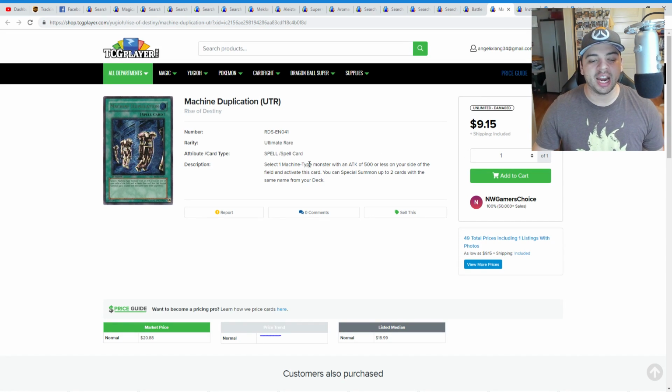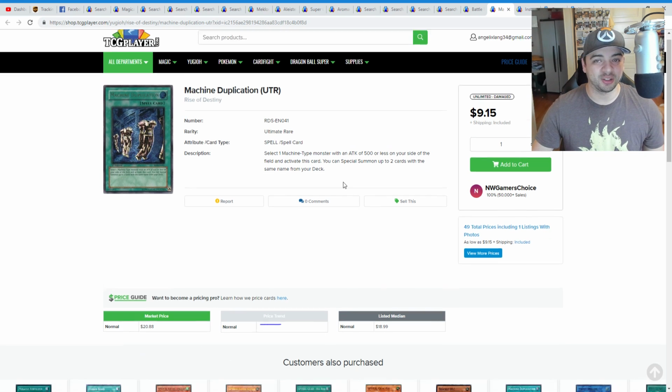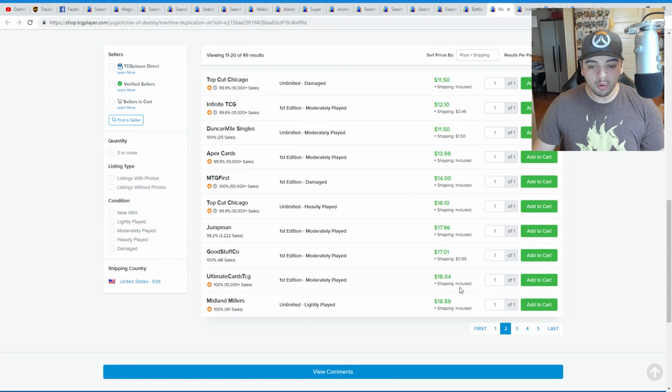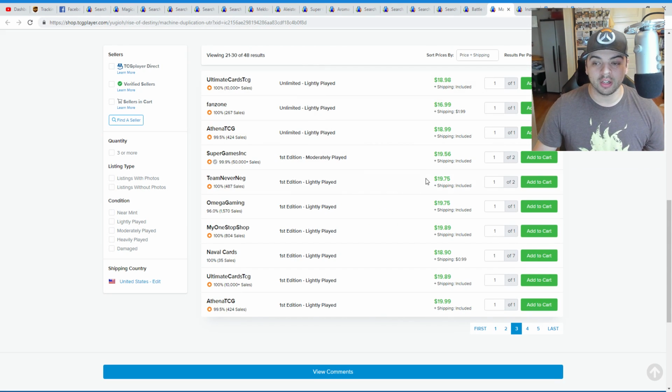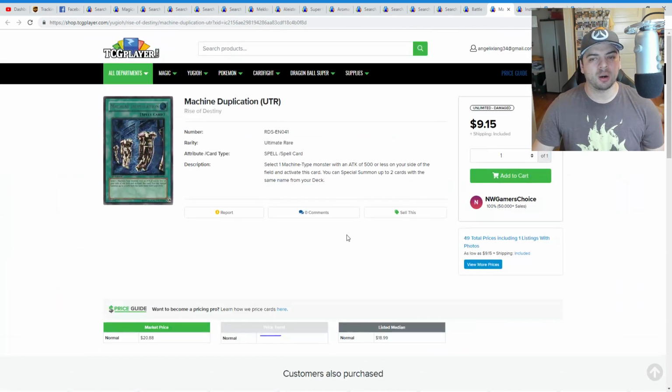Up next, Machine Duplication. I love this card because I talked about this card when it was $6. I yelled about it when it was $8 to $10. And now the market price is going to be $21. Price is showing increasing in value. We're on page 2 just to show you an unlimited version, which is around $19 for this card. First edition version is going to run you about $20. The price points are still a little bit close for my taste, but still, Machine Dupes are now $20.